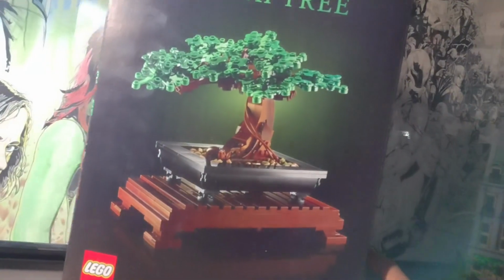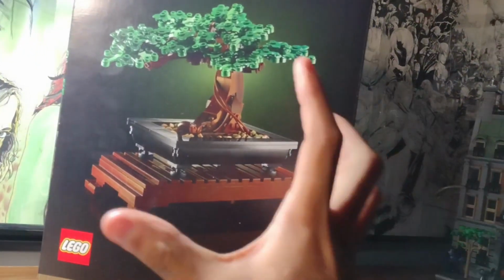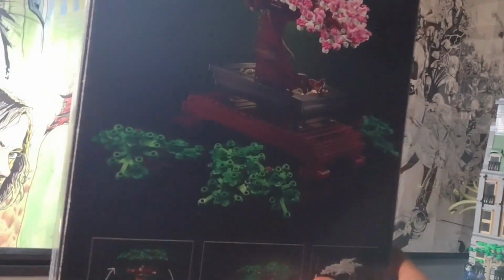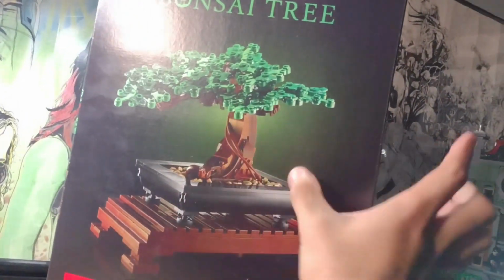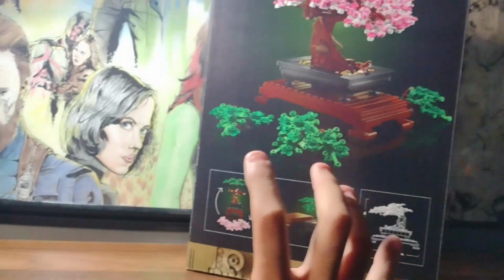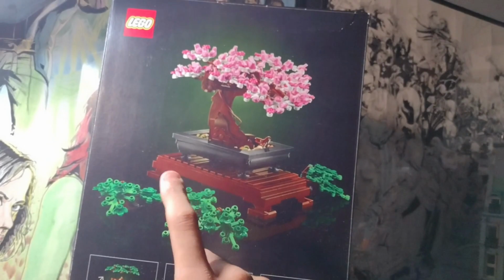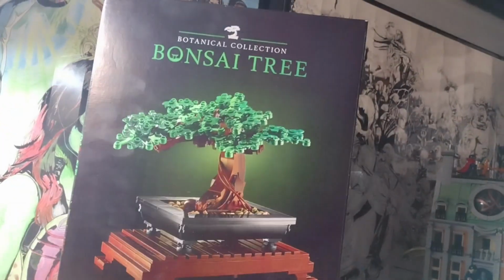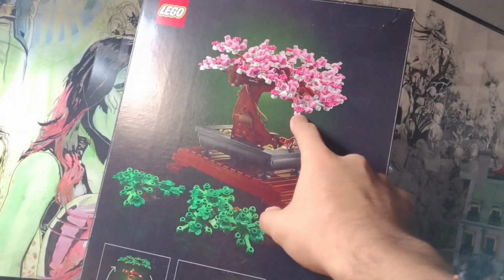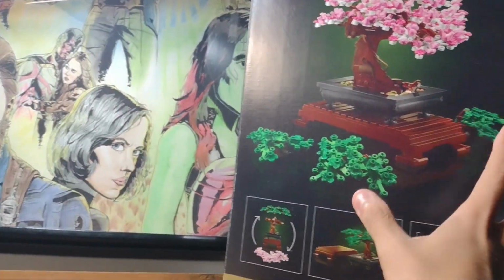Look at this, it's so cool, it's so small, it's so cute. It has the little green stuff, and then it also has this one with all the little froggies, look at the little froggy right there, you see the froggies, they have so many froggies. This is gonna be so tedious, and honestly, I'm debating whether I should have it with the green leaves, because that's what reminds me more of a bonsai tree, or the pink flowers with the little froggies, because I love the little froggies, you know.